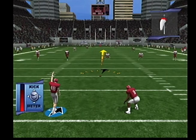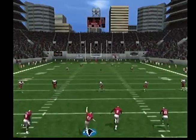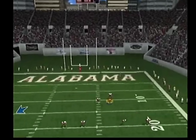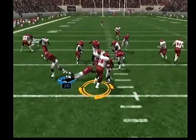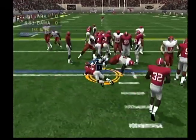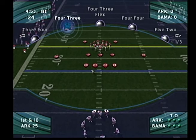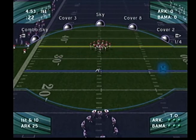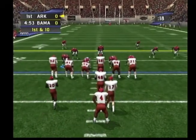Number 48 lines up to kick, and we're ready to get underway. We kick. Number 28 has it. Charges through. Number 8 will make the tackle on the return. The Crimson Tide want to turn up the heat right from the start. A defense that can control the tempo of an offense controls that offense.